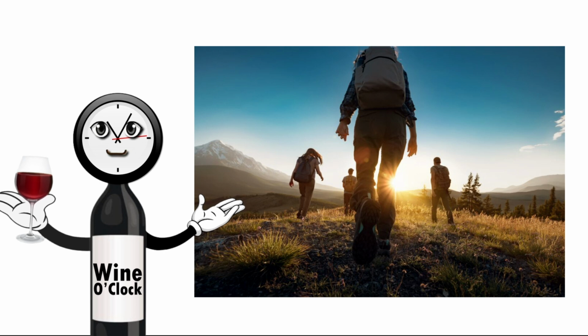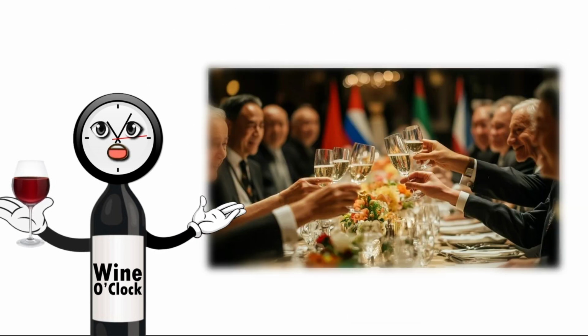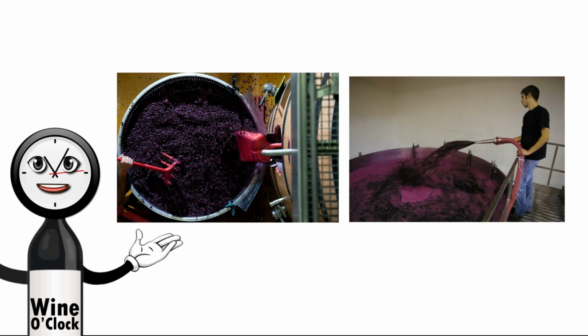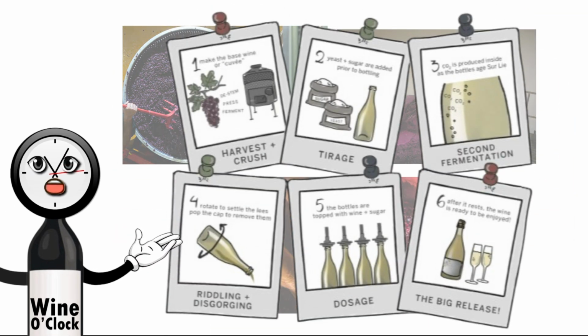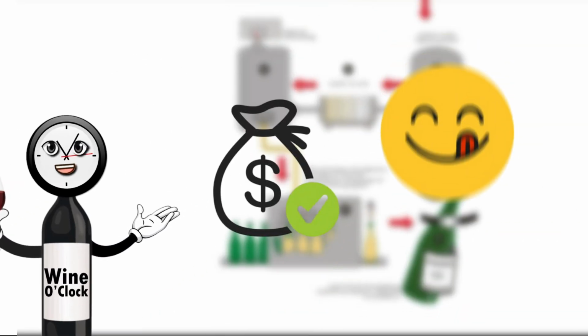The flavor profile? It's a bit of a choose-your-own adventure. Some bottles deliver fresh and fruity joyrides, while others go all out with complex, toasty elegance. It all depends on whether the winemaker opts for the traditional method, cue the fancy vibes, or the Charmat method, more affordable but still delicious.